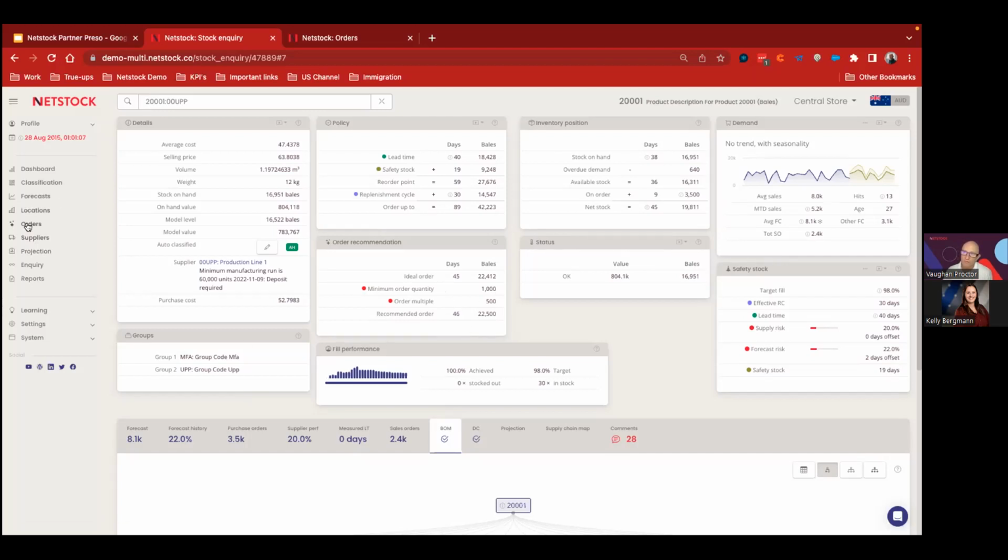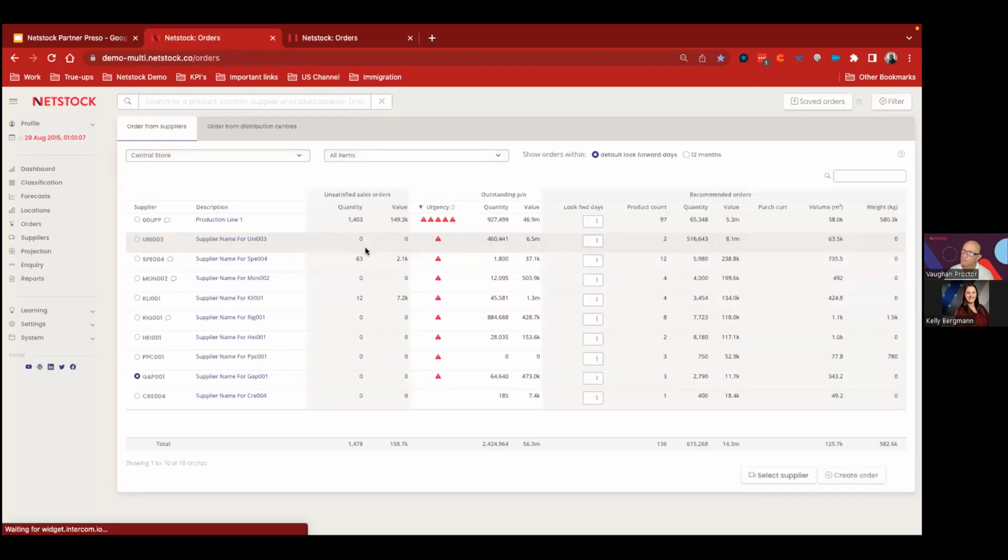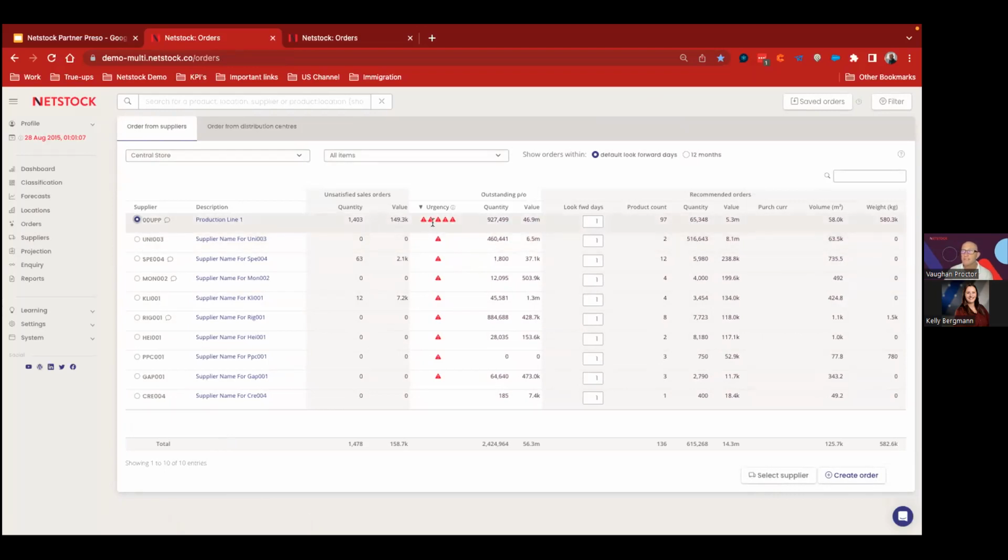If we go to the order screen over there, you will see that on that order screen, much like the last one that I showed you, I've got the production line there at the top. So from a manufacturing point of view, we can recommend production orders over here. And if I pick that production line, I can see it's the most urgent out of all the orders. So you can actually rank these by urgency, and urgency are items where there are the most stockouts or potential stockouts in that order. So obviously there's a lot of that in this production line over here.